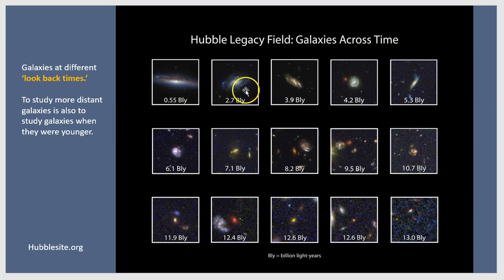Some of them are spiral galaxies, and they have the spiral arms, and they are large. And they appear like our own galaxy or the Andromeda galaxy. The ones really far away have a very different structure. They're small, sort of globular cluster type galaxies, small galaxies like the Magellanic Clouds.